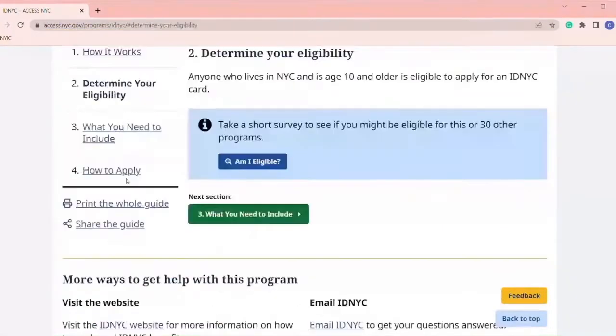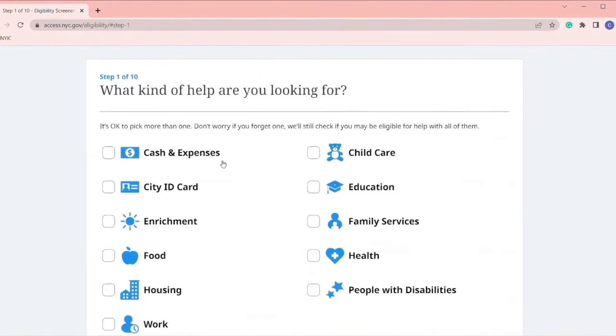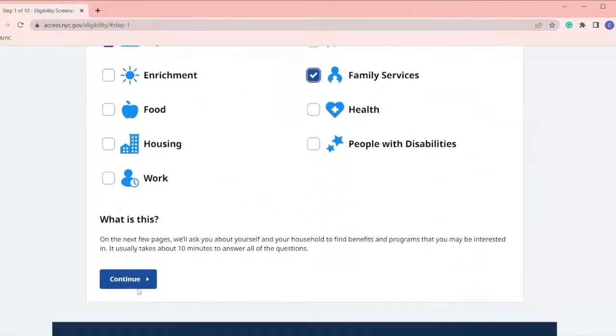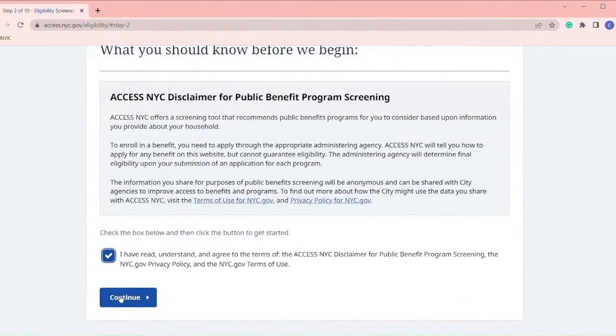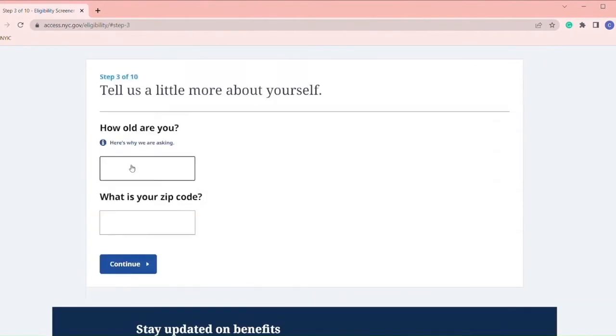Select Determine Your Eligibility and select Am I Eligible? This is the beginning of the survey. Select the kind of help that you're looking for and be sure to select the city ID card. This is a general disclaimer that you'll accept and select Continue. Enter your age and your zip code here.